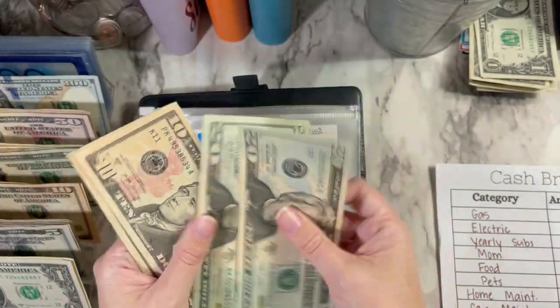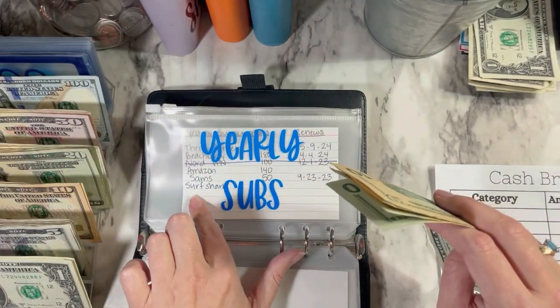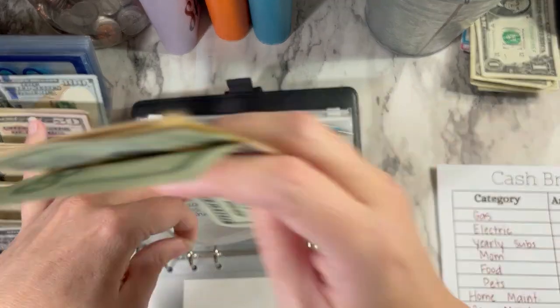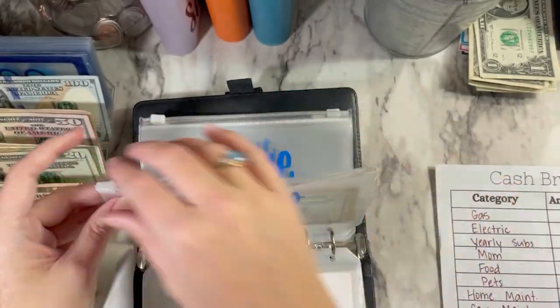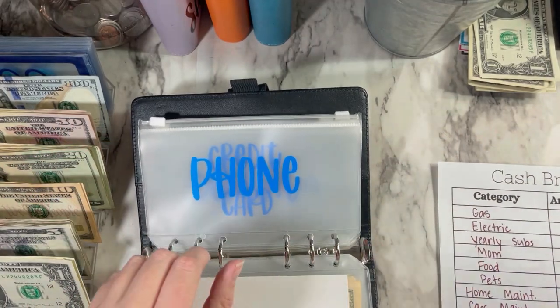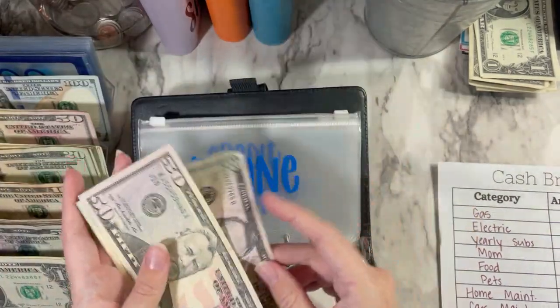So we have 20, 40, 50, 60. I need to update some of these here because I don't have all of these anymore, so I'll have to get that updated sometime soon. Phone is my mom, so she's getting a 50, a 20, and a 5 for $75.